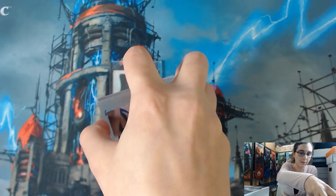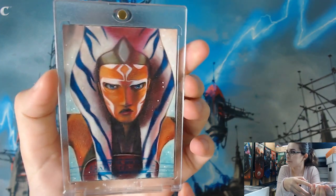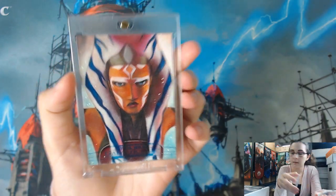This sketch is amazing. Really love the continuity of it. Carlos is a great artist. I love all of his work. I have lots of his pieces. I have commissions in the works for him. I have commissions I've already received from him. They're later on in the box. Rebels Ahsoka.